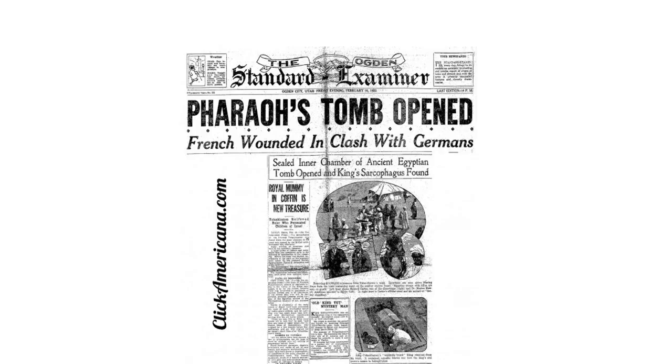Well, when it was found, it was almost like when an astronaut landed on the moon in 1969. Headlines around the world. I just pulled this one up off the internet. This is the newspaper from Ogden, Utah, of all places. Pharaoh's tomb opened.